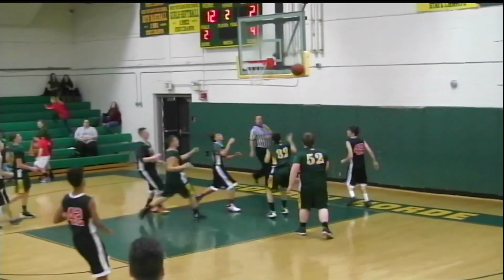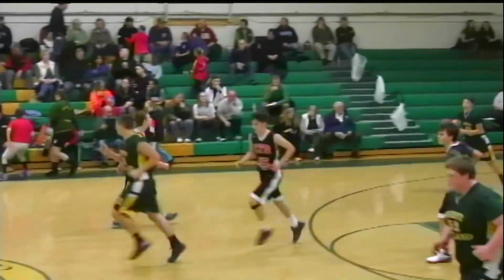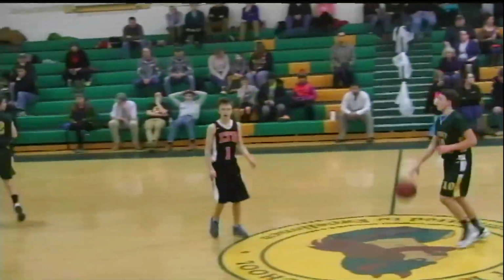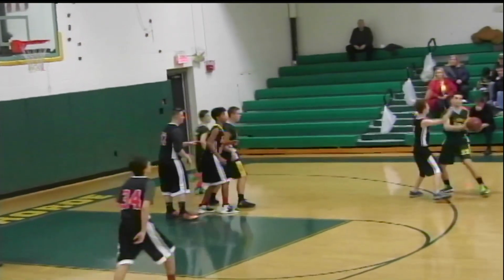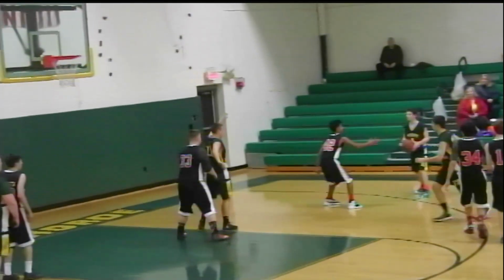Dow looking to establish position. Runner won't go. That was Garrett Waite pulling down the rebound, and here comes Keaton Wright Chapman. 6 minutes left, second quarter, Westside up 12-2. That's to the far wing. Garrett Waite looking inside, nothing there. Top of the key, Keaton Wright Chapman. Kick over to the far wing.